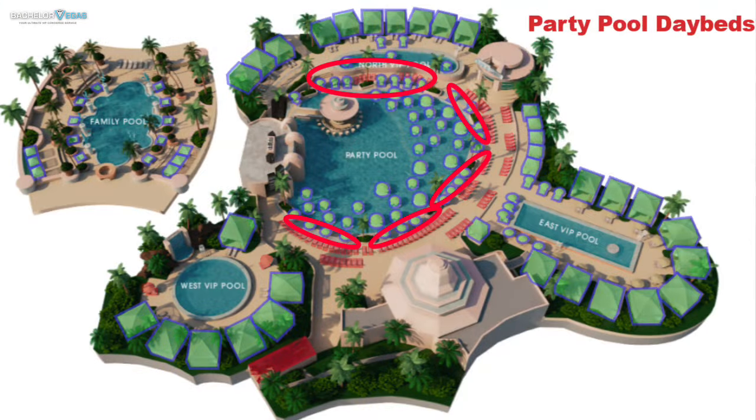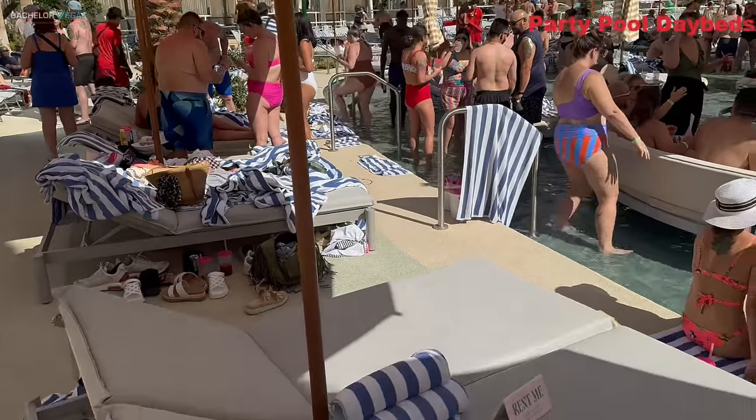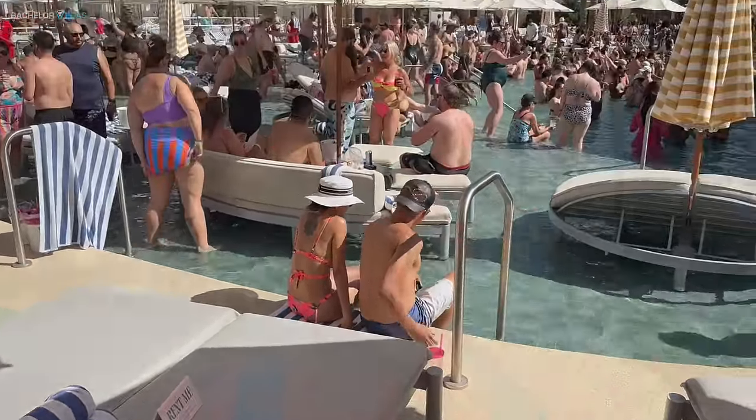It looks like those aren't for rent. You can just walk up and sit on those. Anybody can sit on them. But then there's some day beds along the pool that are not in the pool. Okay, so that's going to be your regular party pool day beds. Right along the main pool, there's a bunch of those.